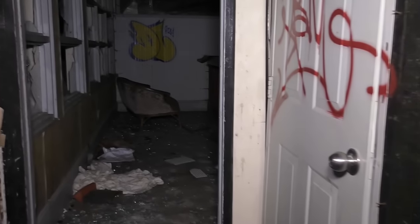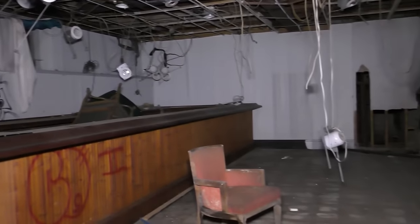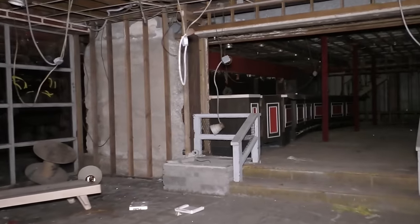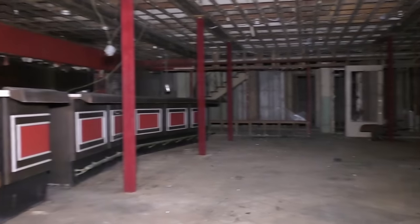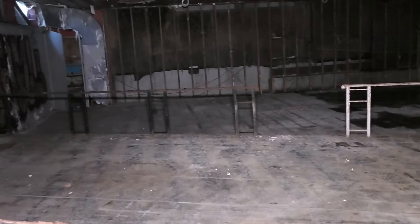So let's go check out the bar area. There's some big space down here. There might be a miniature golf down here. Fireplace. Oh, look up here. I wonder what those are. Oh, it's like another bar. Oh, this looks like a sloped, kind of like a stage area. Like they had seating on here, like maybe a performance down here.